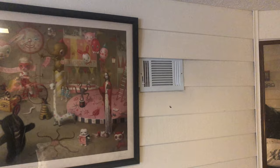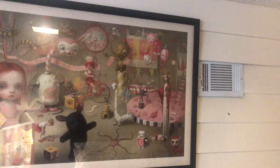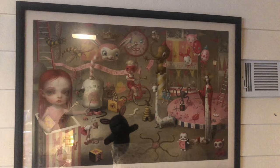It's by the heater vent, so hopefully, I usually keep it closed, so hopefully that doesn't affect it any. But yeah, there you have it, my new Mark Ryden piece. Let me know what you think.